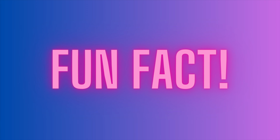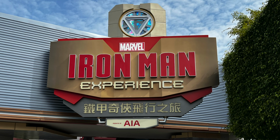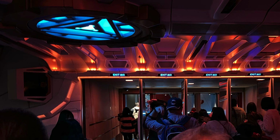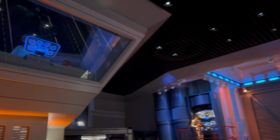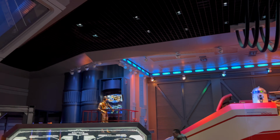Fun fact. This was the first ever Marvel-themed ride at a Disney park. I like this one more than the Star Tours one, but the storyline doesn't change, whereas in Disneyland Paris, the Star Tours ride has over 60 different mission combinations.